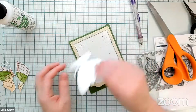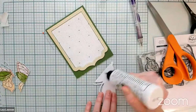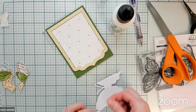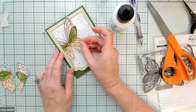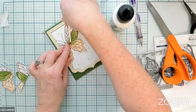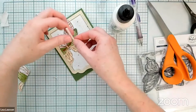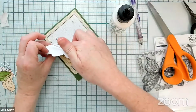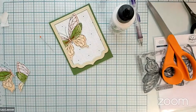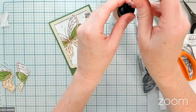Okay, so then I'm going to add, throwing my liquid glue around, I am just going to add liquid glue over here on the side. And then I'm going to grab a couple pieces of foam tape. Actually, I might adhere this down first. Go. And then I think I might add just a couple pieces of foam underneath the wing so that it doesn't flatten on me. I probably can just do one nice piece like that. Perfect. And then the butterfly is kind of peeking from the side here.